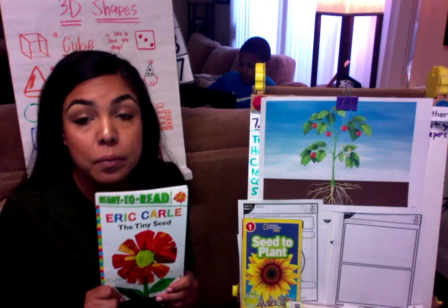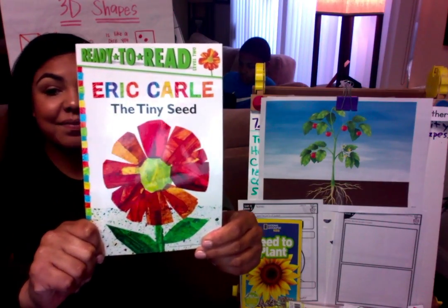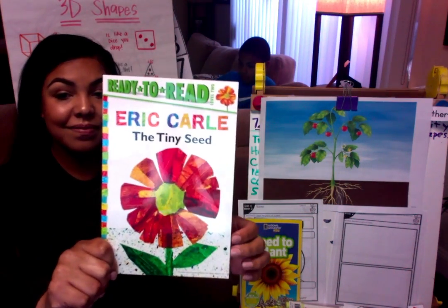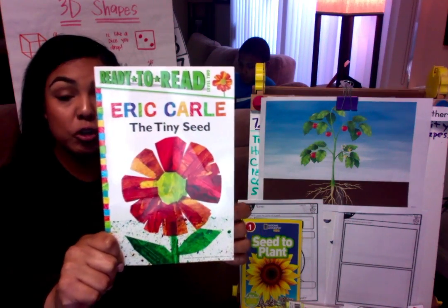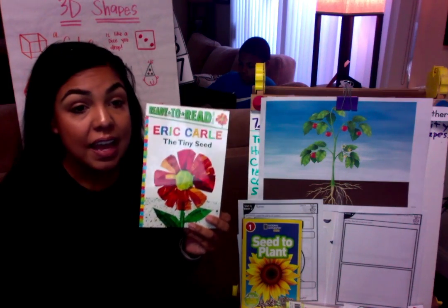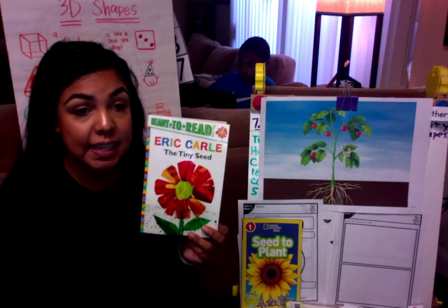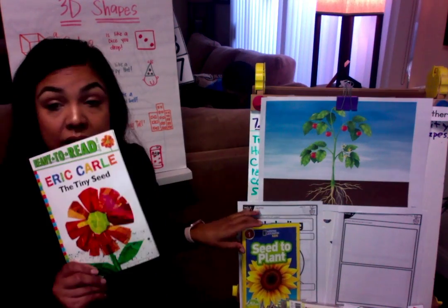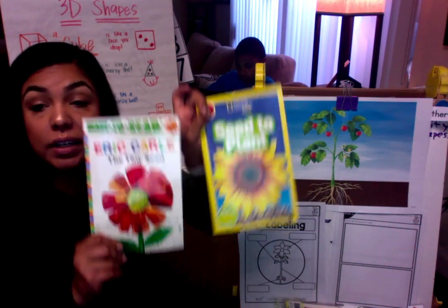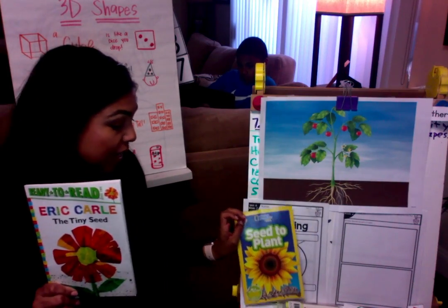What do you think it's about, Mariah? About a little tiny seed. Good. So it is. It's about a little tiny seed. And it has really nice pictures. So we're going to go ahead and read The Tiny Seed. And we're going to make a connection between this book and From Seed to Plant. So we're going to find out what's similar about both books. Okay? So let's go ahead and get started.